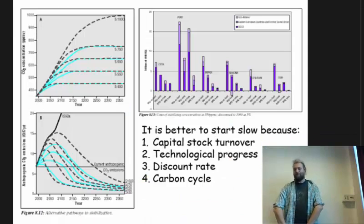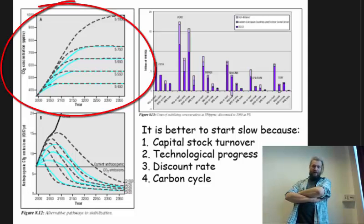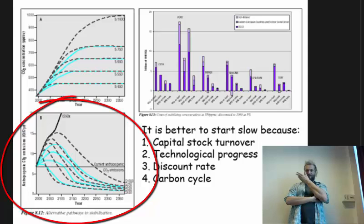Talk a little bit more about the cost, and then I'm going to move on to the final topic for this morning. This is again EMF, but a slightly older set of results. You see different concentration scenarios at the top left. In blue, you see scenarios, and then in dotted black, you see scenarios. And the important thing to notice there is that they end up in the same concentration. Then in the graph immediately under it, you're looking at the emission profiles, so not concentrations, but emissions.